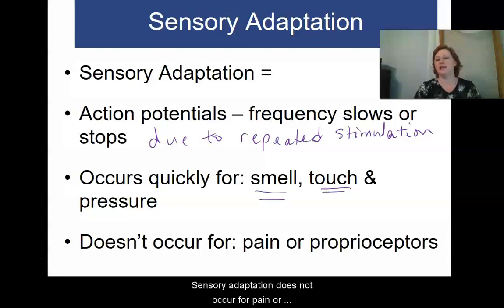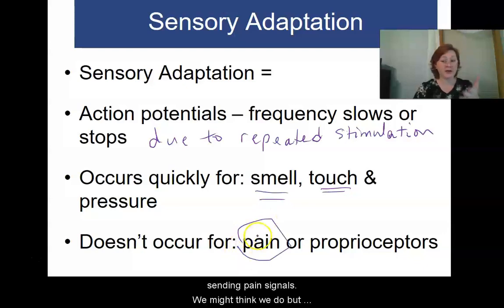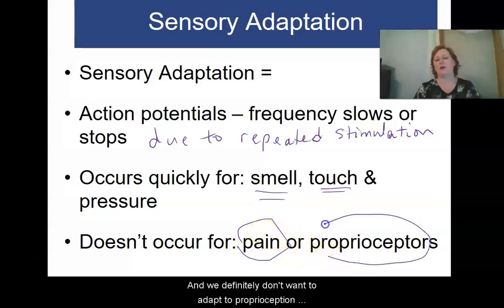Sensory adaptation does not occur for pain or proprioception. Now, if you think about it, that makes sense, right? We don't want to stop sending pain signals. We might think we do, but pain actually tells you to stop doing something that's harmful to the body. And we definitely don't want to adapt to proprioception because that's knowing where you are in space.